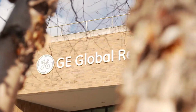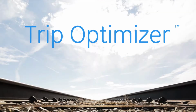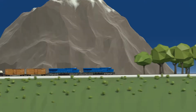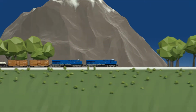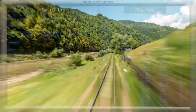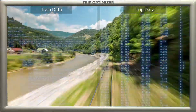But the scientists at GE's Global Research Center have applied their brainpower to the challenge of giving freight trains a brain of their own. Trip Optimizer is an advanced system of software, sensors, and controls that uses technology to drive the limits of efficiency to new levels. It's like a smart cruise control for trains, expertly setting the best speed for each point along the route, looking ahead, analyzing a steady stream of data, and automatically making the right adjustments.